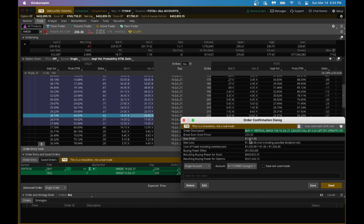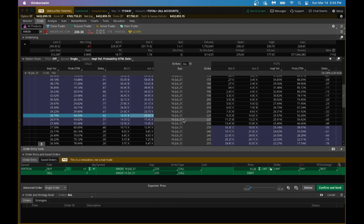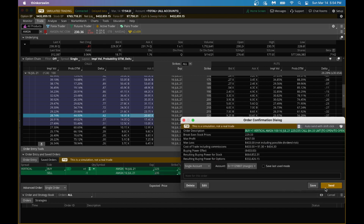So it's a good way to play if you have a smaller account size. And if you still have a smaller account size and want to stay small, I would suggest a $10 spread. You could do 225 here, and do 235, which is really a $10 spread. If you do a $10 spread, you're paying very little. It's 433, and if you confirm and send here, you're paying 433 and you're making 567.